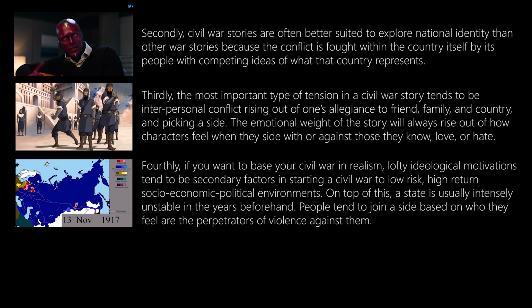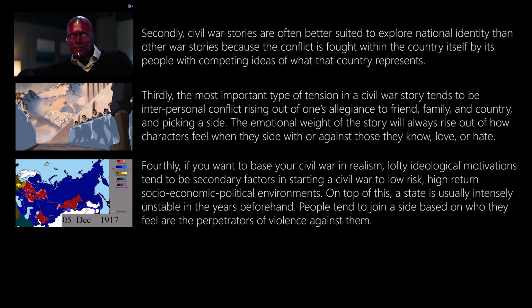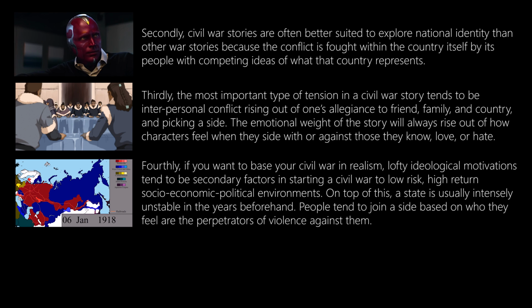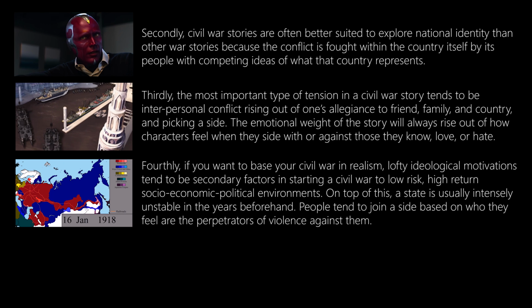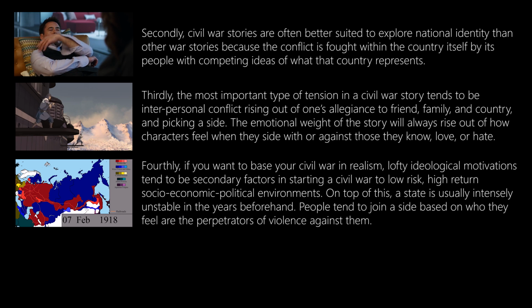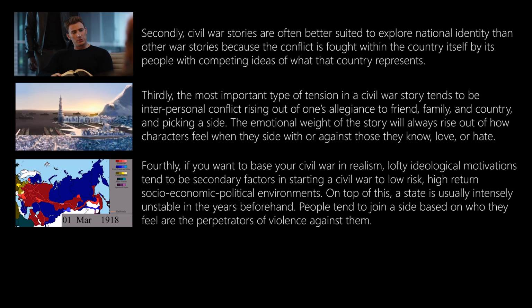Fourthly, if you want to base your Civil War in strict realism, lofty ideological motivations tend to be secondary factors in starting a civil war to low-risk, high-return socio-economic political environments. On top of this, a state is usually intensely unstable in the years beforehand. People tend to join a side based on who they feel are the perpetrators of violence against them.